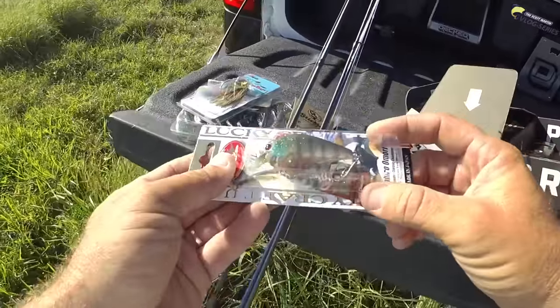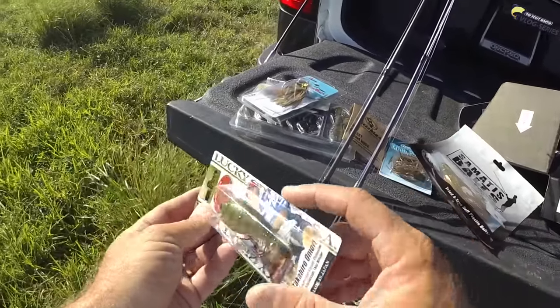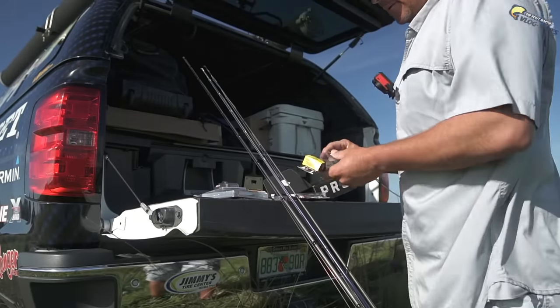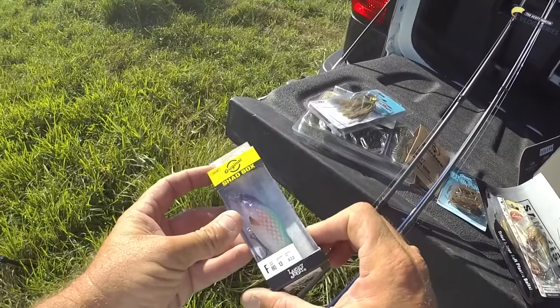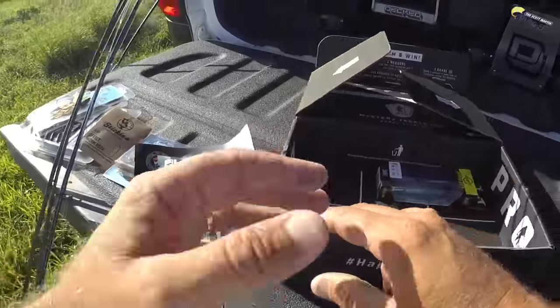Check this out, guys, little Lucky Craft crankbait, little bluegill color, pretty sweet. And last but not least, the original Lucky John crankbait, little shad crankbait. So what are we going to start with?